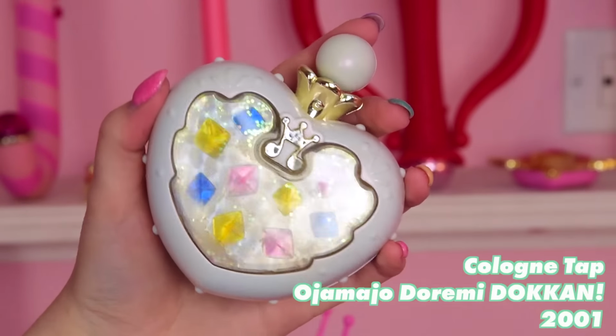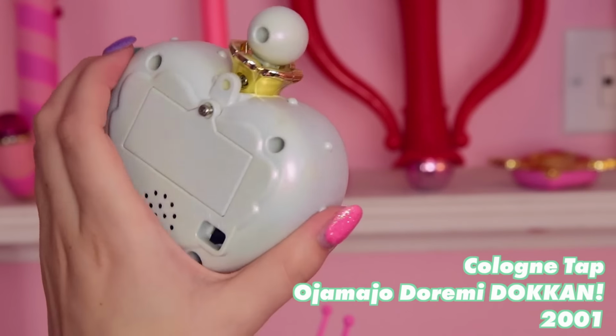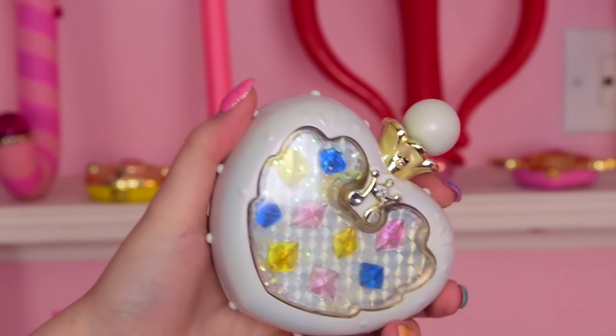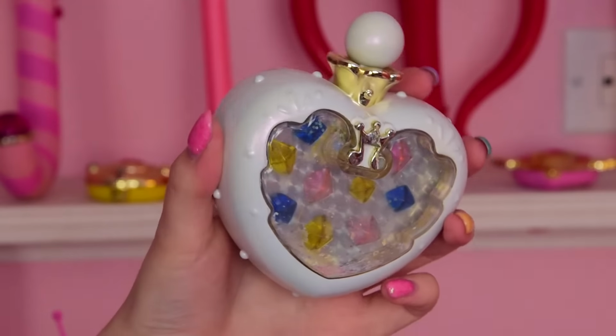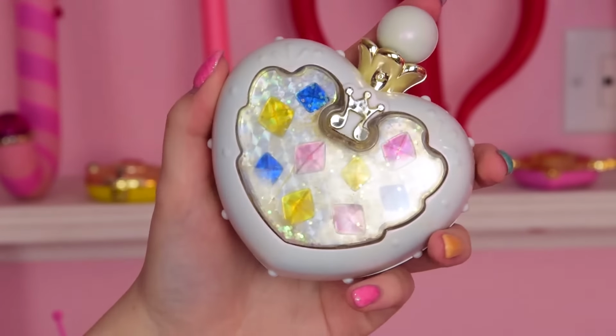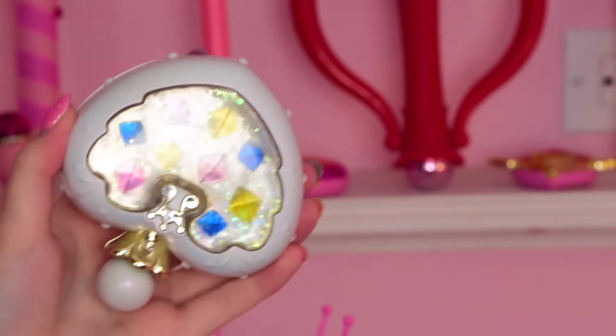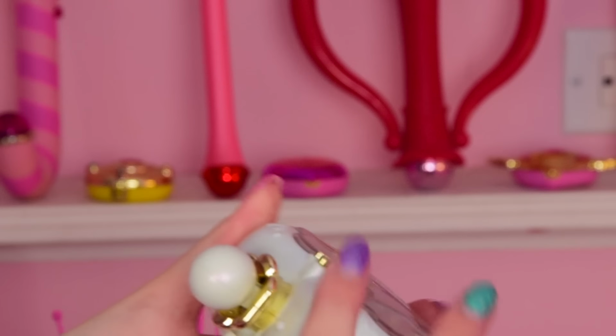I also have the Koron tap from Ojamajo Doremi Dokkan. I love him. It's a very beautiful, pearlescent kind of opally white. It sprays the perfume. It's very beautiful and it's sweet. It's got the holographic backing. There's glitter inside it, but it's really old, so it's a little bit stuck.